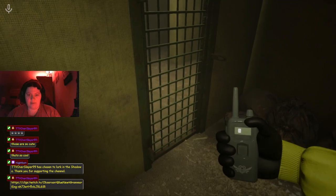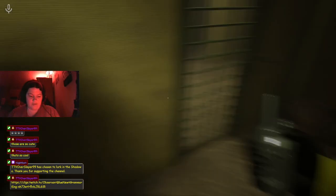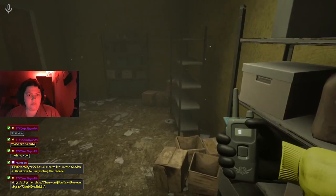I am near a room with a fence. And there is no lever, sadly.